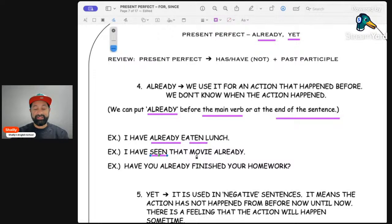Next, I have seen that movie already. So again, the action of seeing the movie is done. It's completed. All right, so that's how we use already.